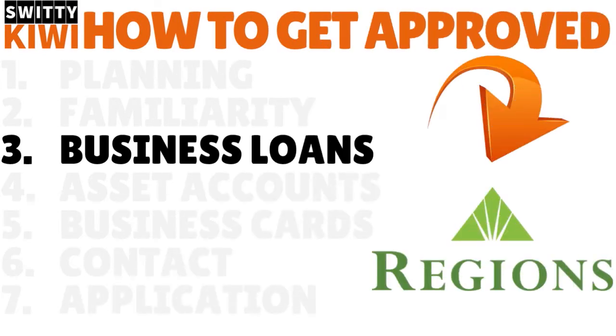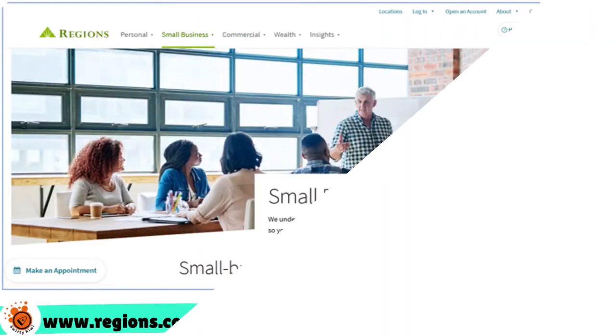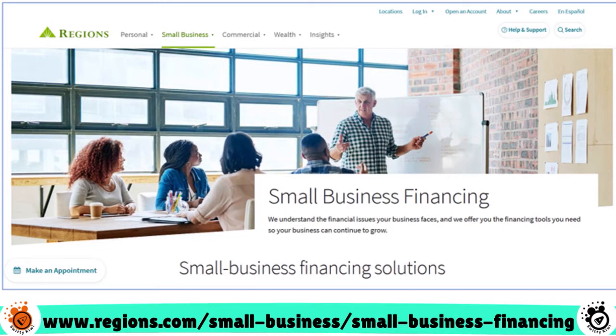Step number three, folks, I want you to check out Regions business loans. Okay, so you want a loan from Regions. Okay, cool. But which loan? Because they have a constellation of loans. So you have to go through their bevy of business loans and see which one you can qualify for and which one suits your particular business.